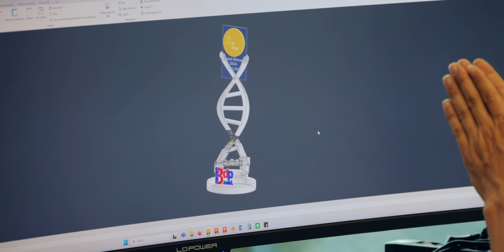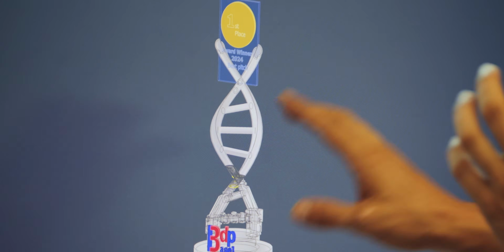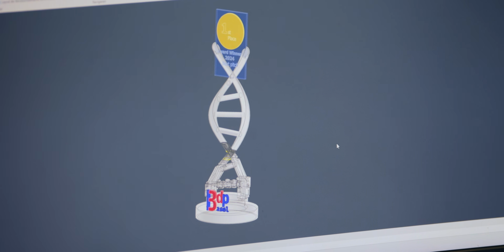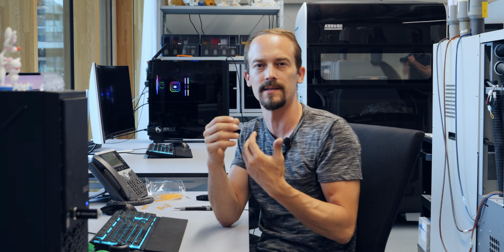The idea is to 3D print most of it, but I want this to be hollow and I want it to light up, because I really like to incorporate light into my award design. It's always a wow factor when you switch it on. The logo I will print in multicolor PolyJet, so it's kind of see-through. The actual award itself will be done with selective laser sintering, the top I will laser cut, and the coin itself will be milled.